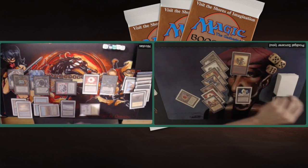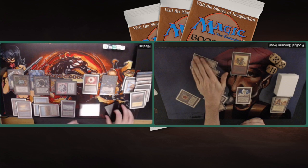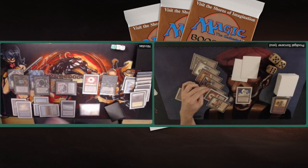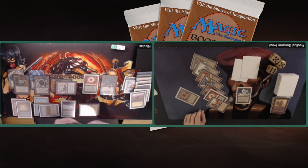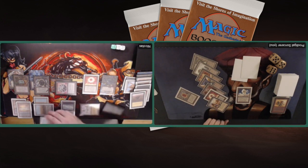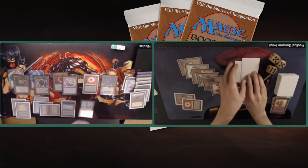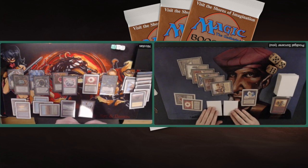Oh, what am I doing? Playing a huge Disintegrate. Let's see for how much. 2, 4, 6, 8, 11, 13, 14. A Disintegrate for 14. And there we can see the life total of Nicolas going down. So he's going down all the way to 16, of course, being on 30 before, but he's still on 16 life.